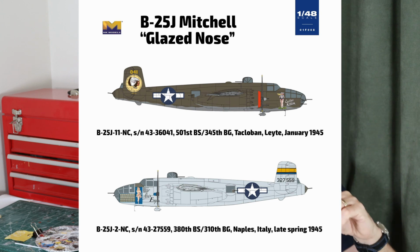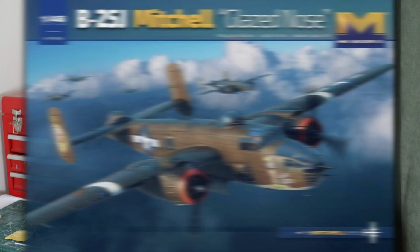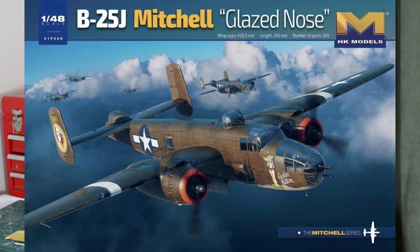If it is a downsize of their 1/32 scale kit, then this should be absolutely stunning, and I'm severely tempted by that as well. Trouble is, there's only so many models I can build, and I don't like having a stash, which could be a subject for a fireside chat, couldn't it? Modelling stashes.